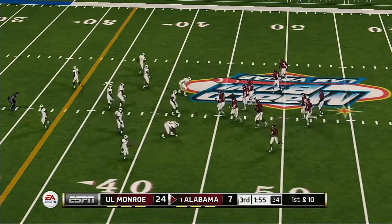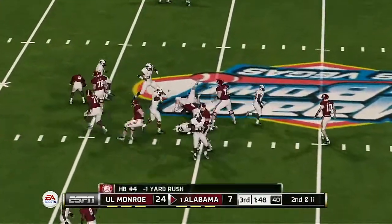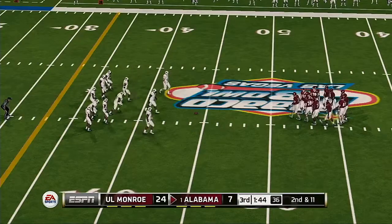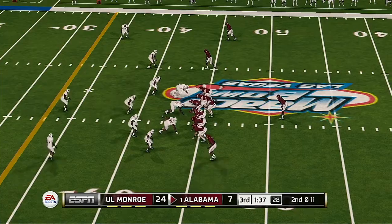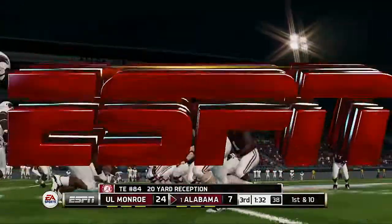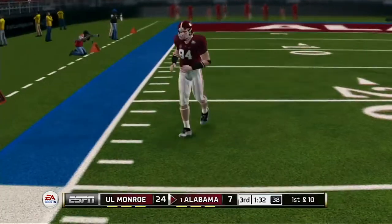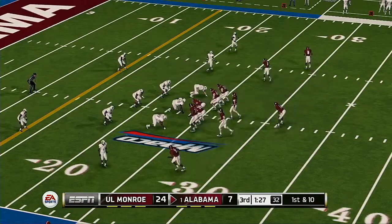He made a great read and delivered a very nice pass for the first down. From the 43-yard line, first down. Handoff up the middle, and he's stuffed. Complete. He's got room to work, and he's tackled at the 24-yard line. That makes it first and 10. First down, 10 yards to go. Ball on the 24-yard line.